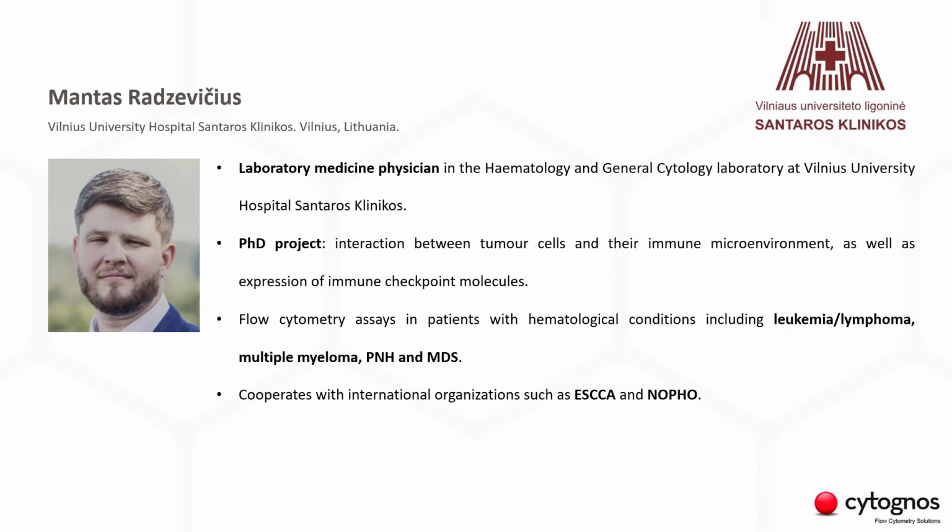Mantas is a laboratory medicine physician in the Hematology and General Cytology Laboratory at Vilnius University Hospital Santaros Klinikos in Vilnius, Lithuania. His PhD project is focused on the interaction between tumor cells and their immune microenvironment, as well as expression of immune checkpoint molecules. He performs flow cytometry assays in patients with hematological conditions including leukemia, lymphoma, multiple myeloma, paroxysmal nocturnal hemoglobinuria, and myelodysplastic syndromes.